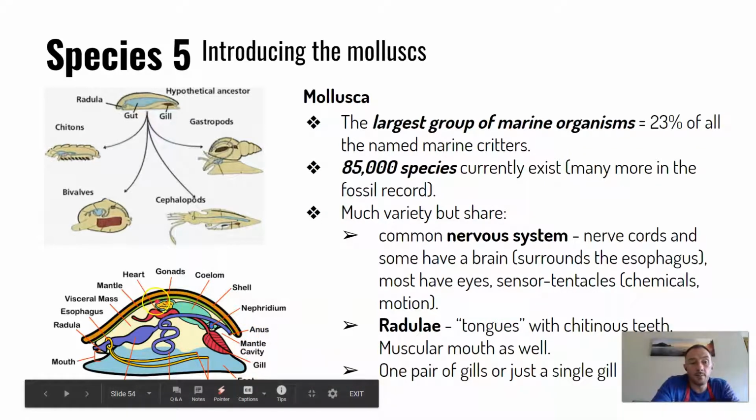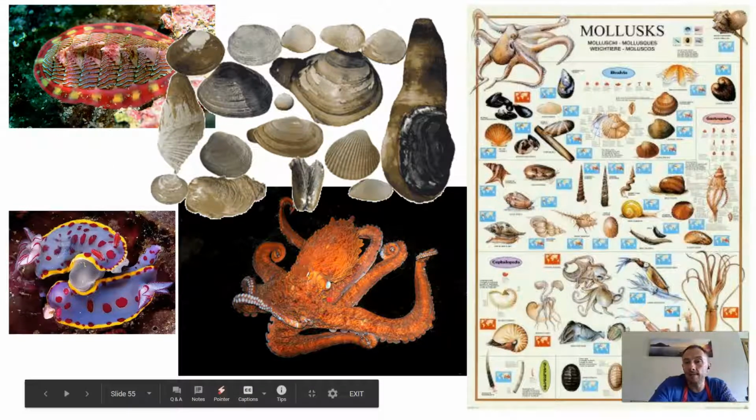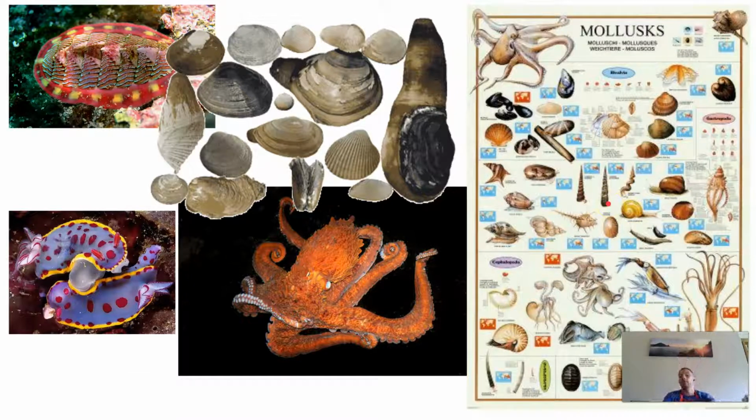They have a reproductive system over here. And many of them have this mucousy layer, this mantle, which then they'll grow their shell from as well. And again, huge variety in the Mollusca world. You can see all the different groups represented here, from the bivalves to the chitons to the gastropods to the cephalopods. This poster kind of has them broken up. Cephalopods here. Looks like gastropods. Huge variety. Huge variety. In fact, while I'm at it, let's just look under my table where I'm sitting, shall we? Let's go on a little journey here.